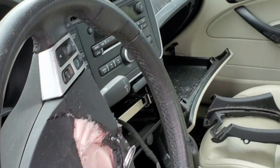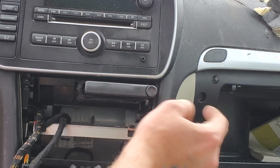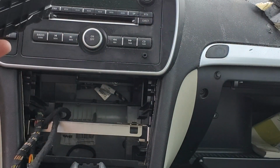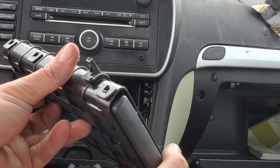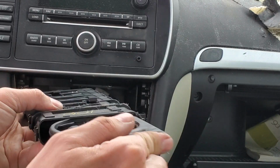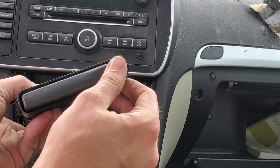Go ahead and pull that cup holder out. Oh, I should probably check to make sure this thing works first. Yeah, it works. Oh. Wasn't exactly graceful, but it came out, and I don't believe any tabs are broken. Nice. That's a good find. It's actually in pretty good shape.